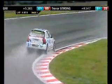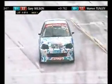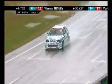Richard, he's retailed his car this year, gone up from the 1600 class. He won it last year, and he's running a 2 litre, and big jump in speed, and you know, quite a bit for him to get to grips with.